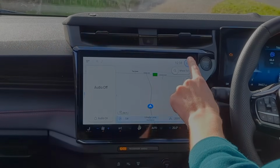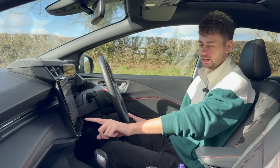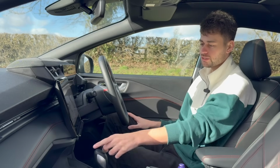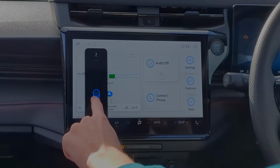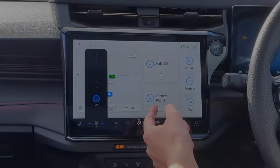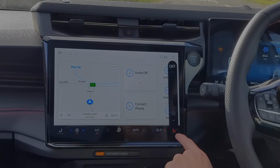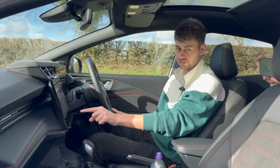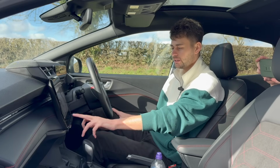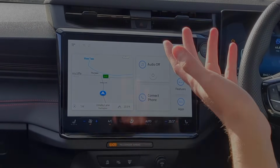Now, if you want to change the climate controls, you will note there is a permanent bar along the bottom of the screen. So if I want to change the fan speed, I can drag my finger up and down like that. Or if I want to change the temperature, I can also do exactly the same. Heated seats, that's all in here as well. 3 stages. That is an optional extra though, so beware. Heated steering wheel is also an optional. It won't let me turn that on because the car isn't actually on.